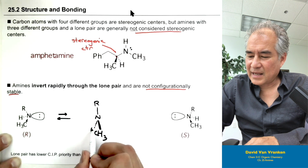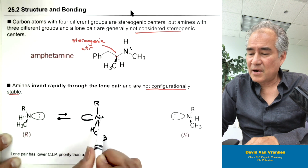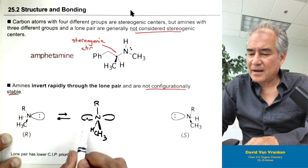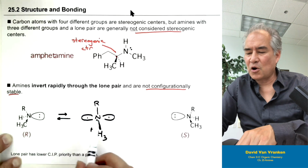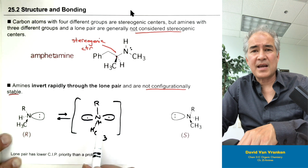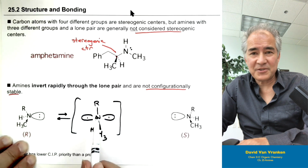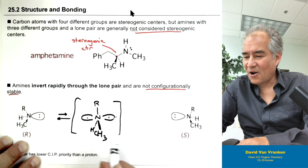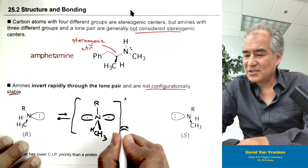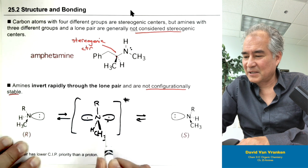And then back here, I've got the H. So this very rapidly isomerizes through, I'll draw each electron in each lobe of the p orbital, a planar intermediate, through a planar nitrogen atom that is trigonal bipyramidal. There is no such thing as R or S here. It's completely lost. Once it gets to this transition state, it can easily go right back where it came from or reflip over this way.